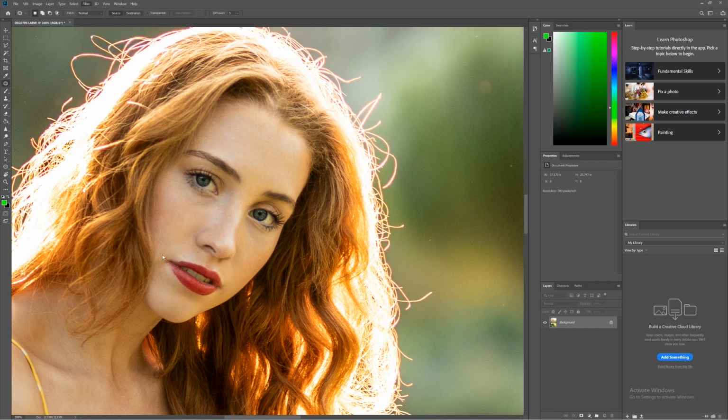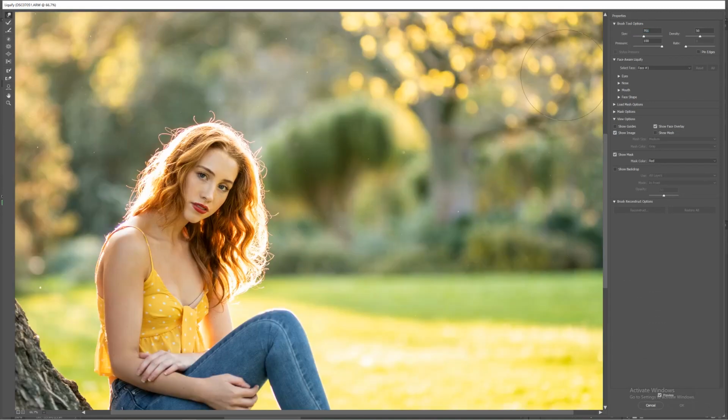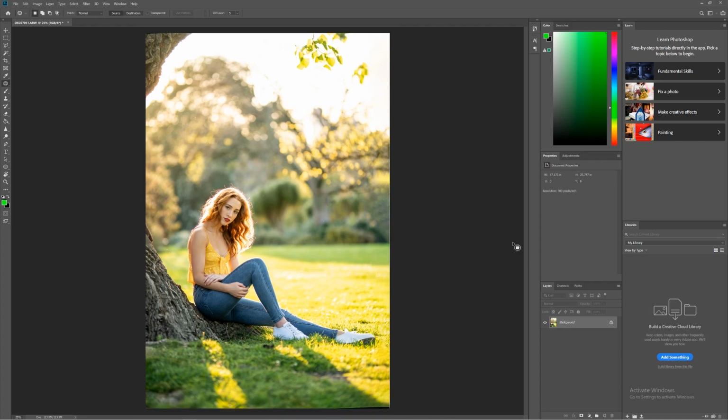Okay, so now let's jump into liquify, and basically we're just going to pull the hair a little bit, distorting it slightly, but also making it look thicker and fuller. And I think that with any portrait, particularly with people that have really long hair, this is going to make them look way more aesthetically pleasing, because it's going to make the hair look much fuller, much thicker, and much more healthy. So that is everything for this photo.